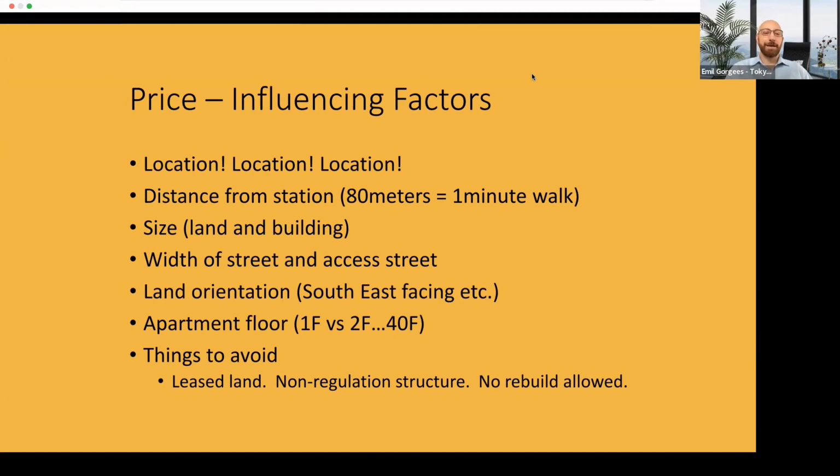Okay, definitely being in Shibuya or Azabu area versus being out in Saitama is probably the biggest deciding factor. The next thing is distance from the station. Are you 2 or 3 minutes from the station or 25 minutes from the station?